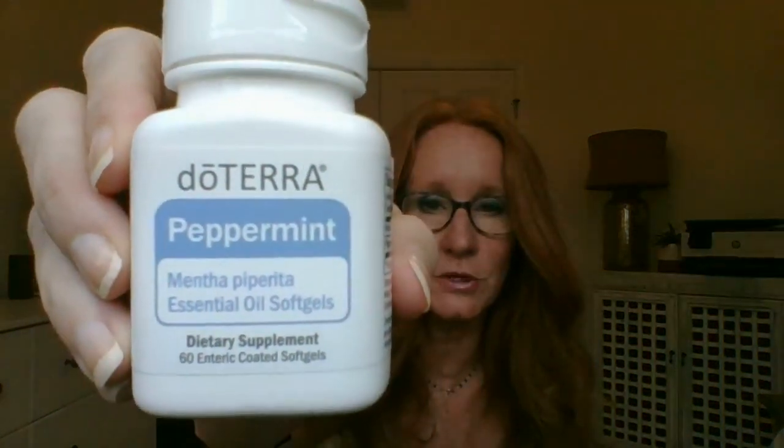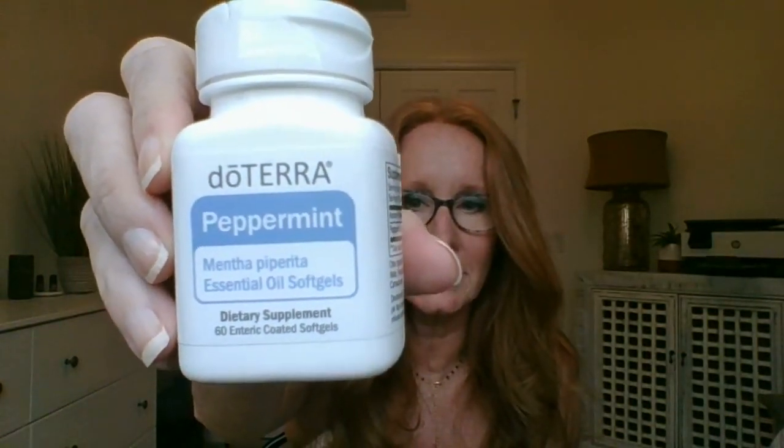Okay, peppermint. What's cool about these? Yeah, they help with digestive. Yep, they're great for healthy inflammatory response. But what else? They help your body increase oxygen for breathing. The last 2 times I've become under the weather, I have not had it go into my lungs and respiratory.